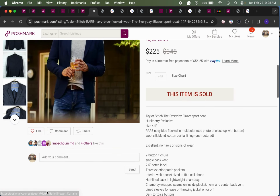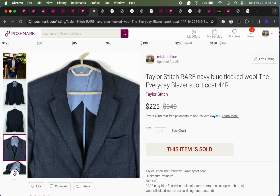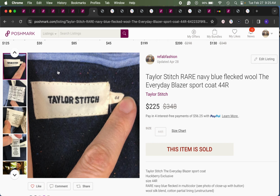The next highest profit item is this men's brand called Taylor Stitch. This was a blazer and it had a title, the Everyday Blazer Sport Coat. It was this blue with a multicolored fleck to the material. I did find the stock photo as you see, so here's the multicolor. I found the Everyday Blazer for comps, but I could not find this exact one on any of the reselling platforms. This is the tag here.